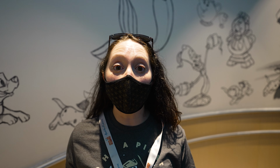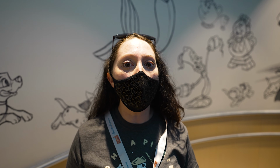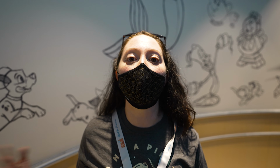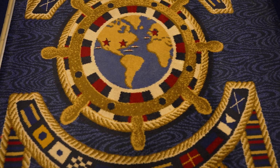We just finished up our dinner at Animator's Palate, and everything was really good. That pie that's almost like a key lime pie was phenomenal. So it was really fun. If you have a table closer to the screen, Crush comes over and talks to you and interacts, but it was really fun. I really enjoyed this rotational dining.